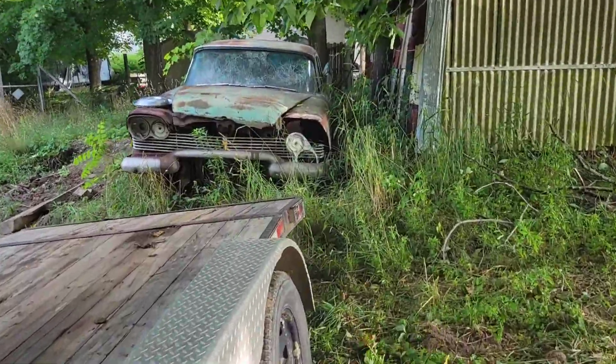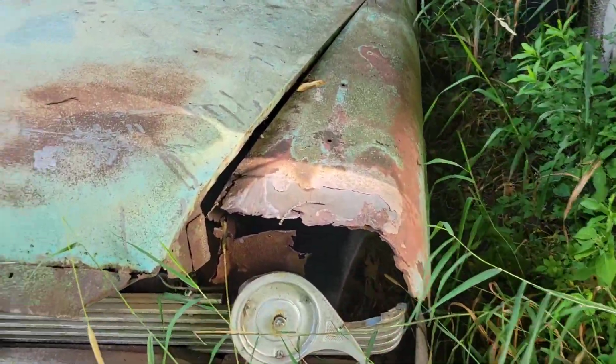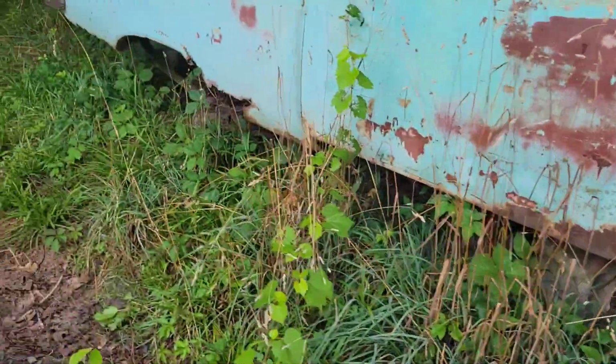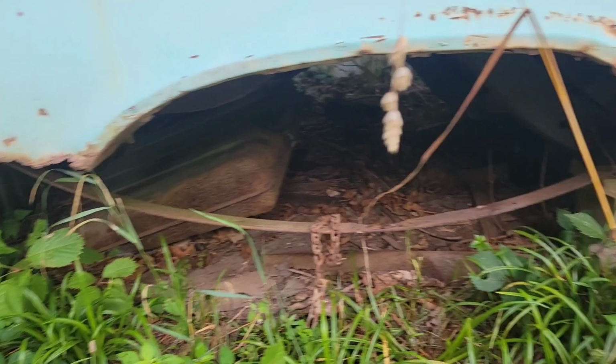Alright, so we're here. Got pulled back here. So I'm going to try to do what I usually do if they don't have wheels. It does have a front wheel over here, but there's not one over here. And then there's no rear axle in it. They got it all up on blocks all over.